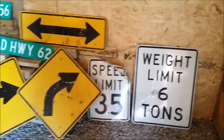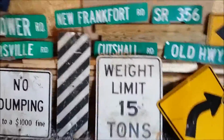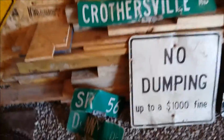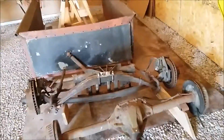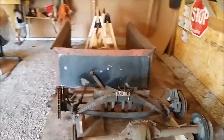These things are, for the most part, really nice, but for the Model A truck, they'll be perfect. A couple of them need straightened out, that's fine. The truck's got a ways to go. I'm still gathering parts. We got the rear end, the front end, and the bed.